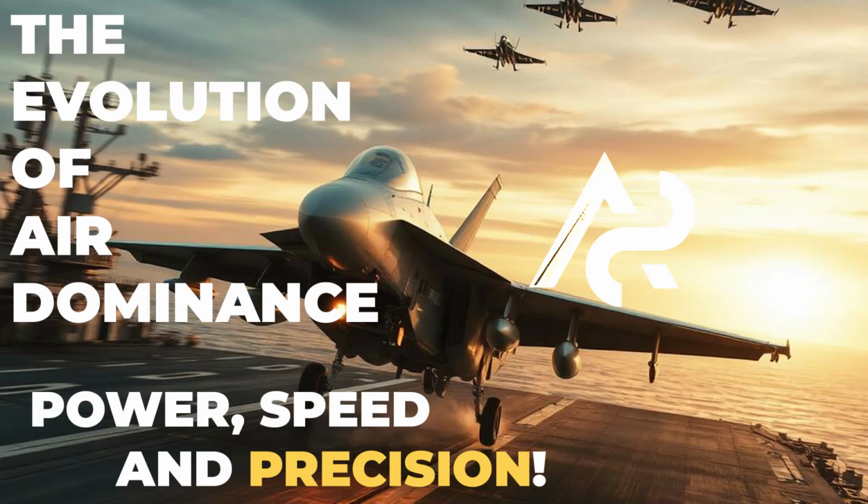So who's flying these things? Well, the main operator is, of course, the United States Navy. Okay. It's their most advanced frontline carrier-based fighter, and it's expected to be the backbone of the carrier air wing for decades to come, possibly even into the 2040s. So what are some of the squadrons? Oh, there are a bunch of them.